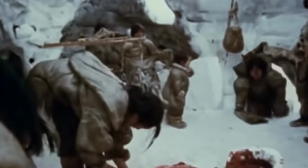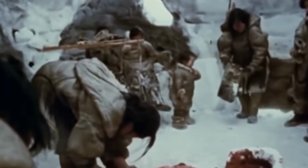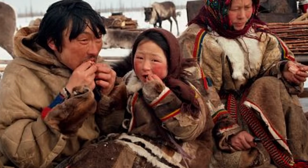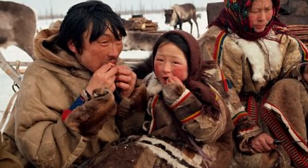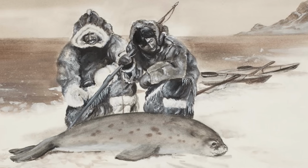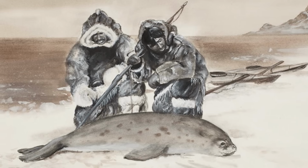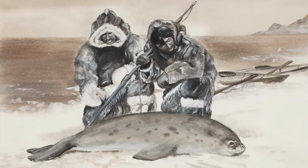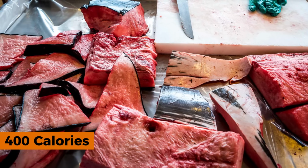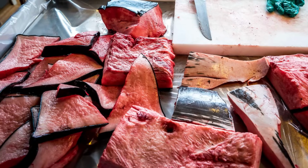The timing of meals matters just as much as content. Eating approximately 2 hours before sleep gives the digestive system time to ramp up heat production just as the body is settling in for the night. This clever timing turns digestion into a natural hot water bottle that works from the inside out. Special foods are reserved for particularly cold nights. Seal blubber, with its high concentration of omega-3 fatty acids, isn't just calorie-dense. It also improves circulation to extremities, helping prevent frostbite during sleep. 2 ounces of raw seal blubber contains approximately 400 calories and enough fat-soluble vitamins to meet several days' requirements.